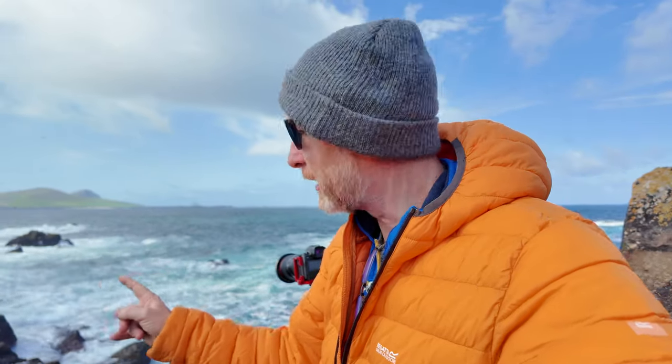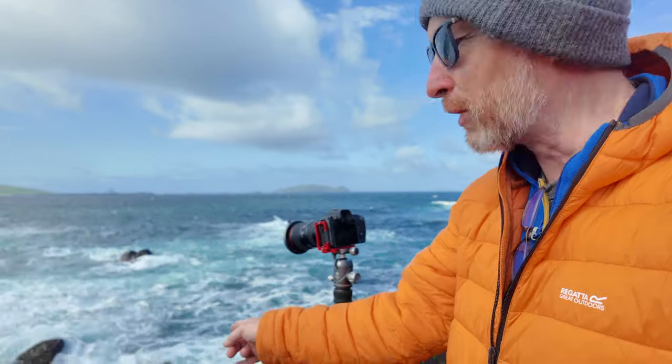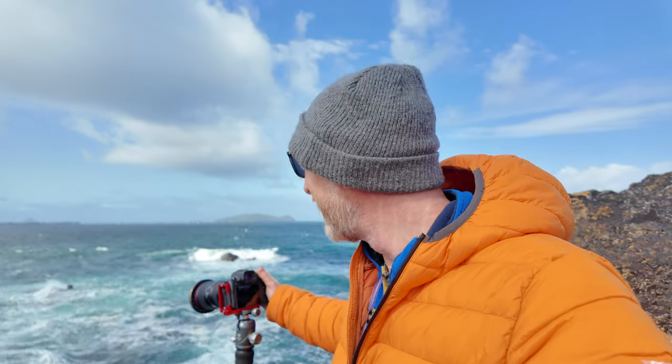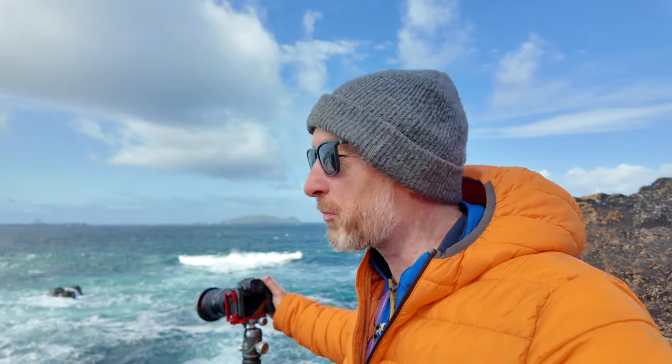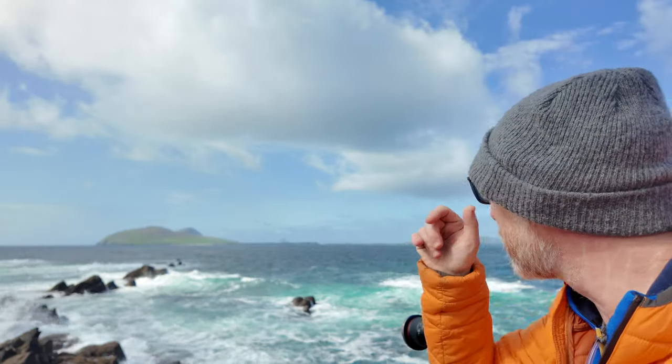I'm getting some as they're crashing and hitting there. And then I'm also getting as they're crashing and hitting below me as well here. But it's just a matter of waiting for the right moment and then just grabbing the shot. It is stunning. The light now as well is playing ball. And up here too, I have a set of clouds that I'm actually including in the shot.